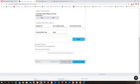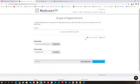So as we go through the process, we're looking to collect the scope of appointment. It says up here, if you've collected a scope previously, you can upload a paper scope if you chose to do that. But down here at the bottom, we have a couple of different ways to collect the electronic scope this year. Previously, we've only been able to use the email address.